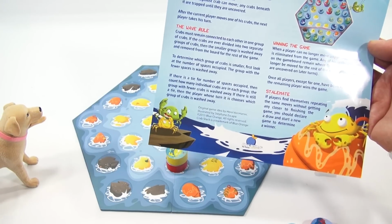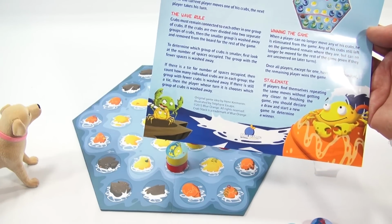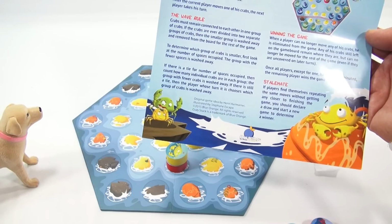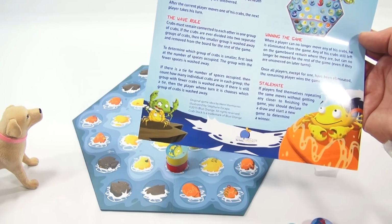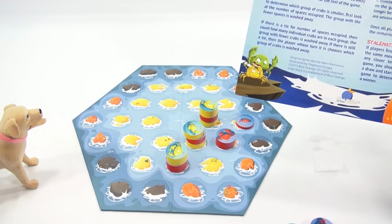Stalemate. I like stalemates, LPS Dave. If players find themselves repeating the same moves without getting any closer to finishing the game, kind of like checkers when you're back and forth, back and forth, you should declare a draw and start a new game to determine a winner. You know what it reminds me of?